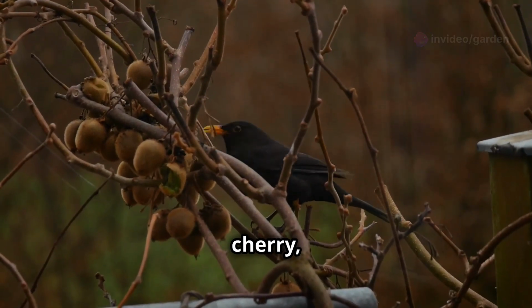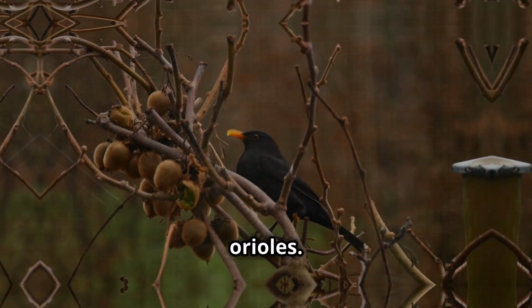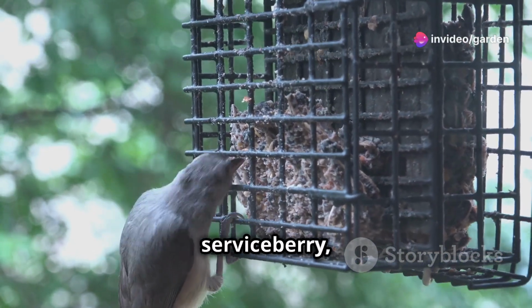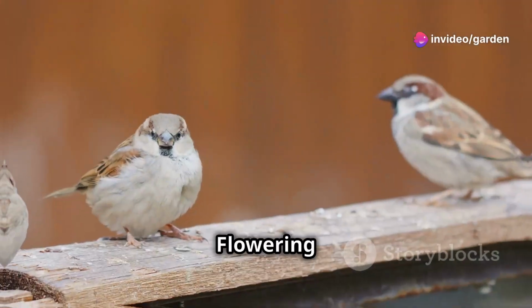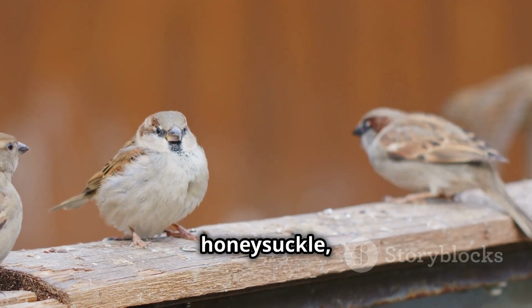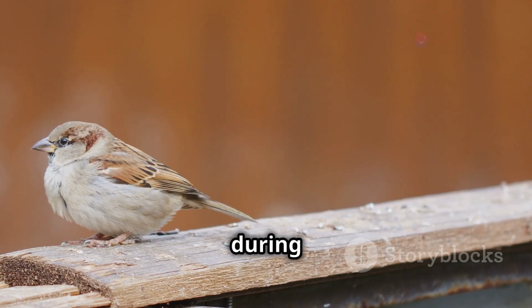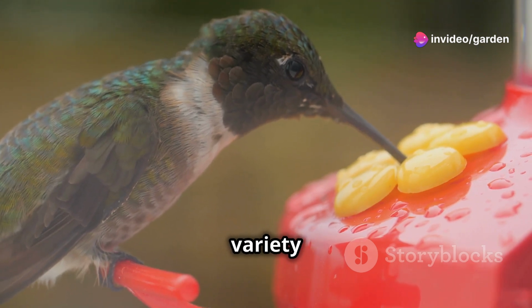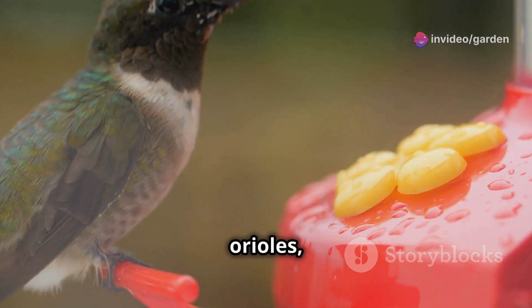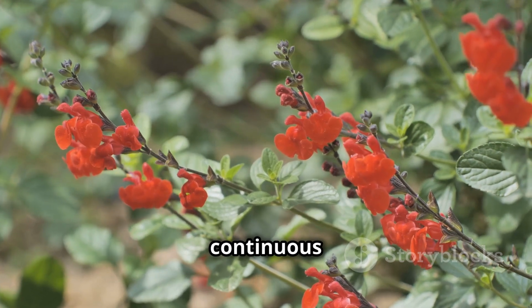Fruit trees, such as cherry, apple, and mulberry, attract fruit-eating birds like robins, cedar waxwings, and orioles. Berry-producing shrubs such as elderberry, serviceberry, and viburnum provide a vital food source during the fall and winter months. Flowering shrubs, such as butterfly bush and honeysuckle, attract insects, which are a crucial protein source for birds, especially during the nesting season. Flowers provide nectar, pollen, and seeds that attract a variety of birds, including hummingbirds, orioles, and finches. Planting a variety of flowers with different blooming periods ensures a continuous food source throughout the growing season.